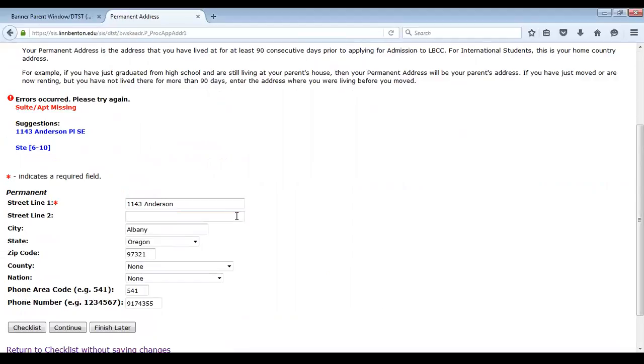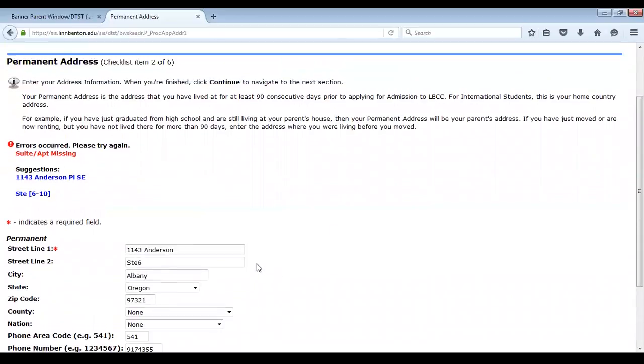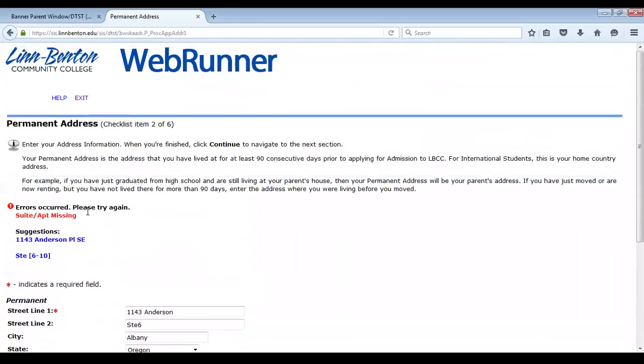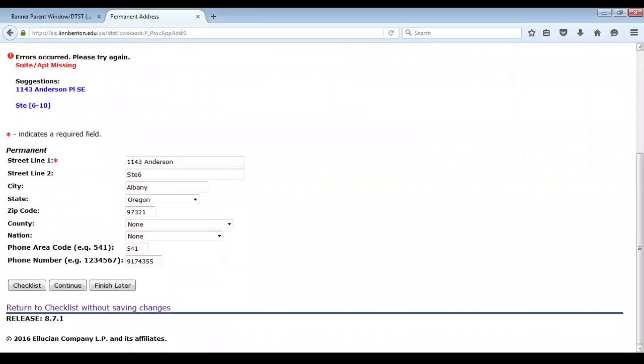So I'll go ahead and put suite 6. You don't have to do that much. Can you put a number 6 on there, or can you just put a number right after Anderson? Yeah. And we actually correct Street Line 2 into Street Line 1. Well, it will too. It'll kind of fix it in the end.